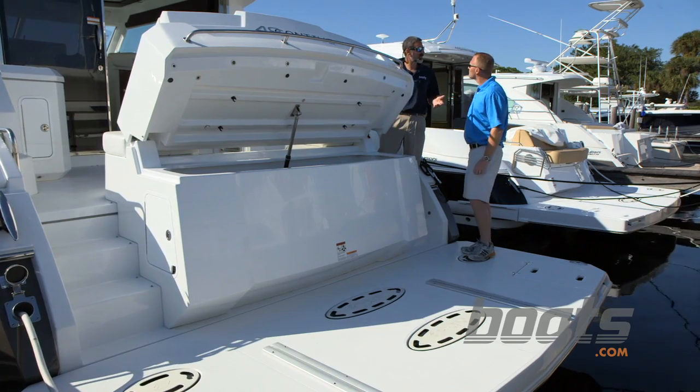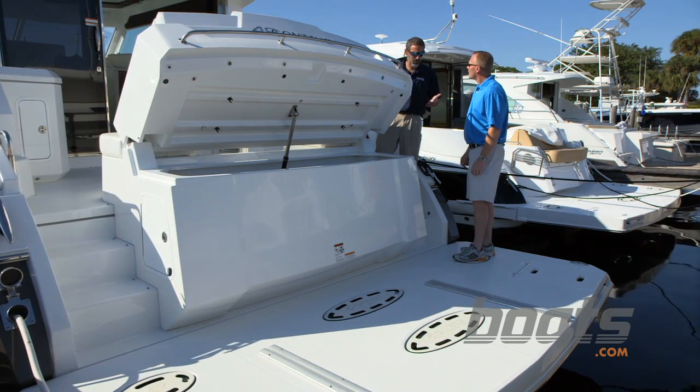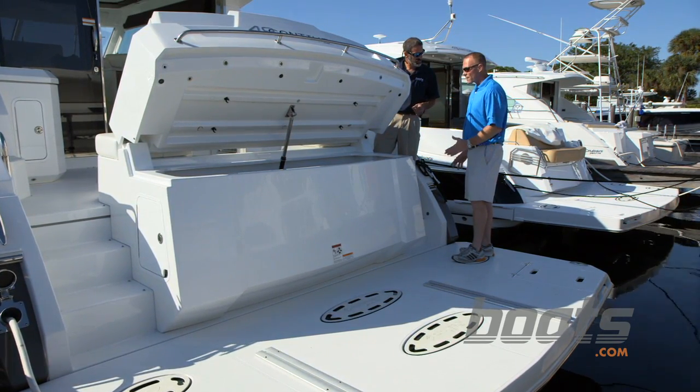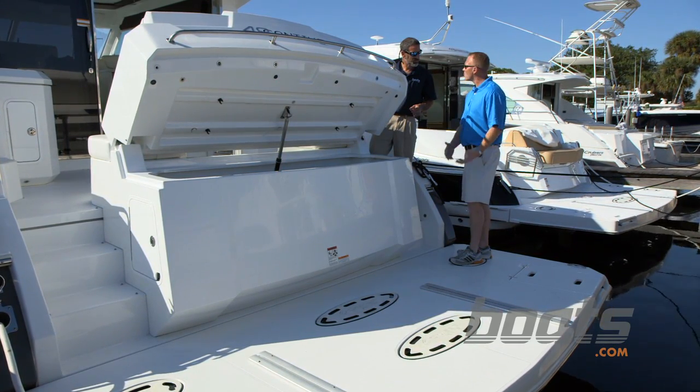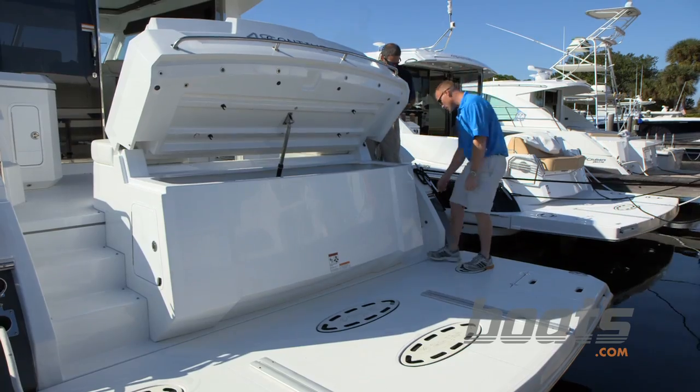Now that's nice, but wouldn't some owners prefer to have a garage on a boat of this size so they can carry a tender? Well, we have had that request, but in order to accommodate a tender, we've designed in a high-low swim platform. Oh, can you show me that? Yep, absolutely.